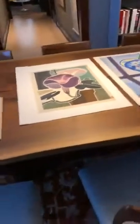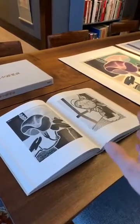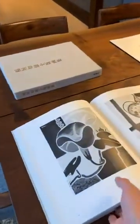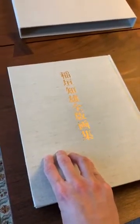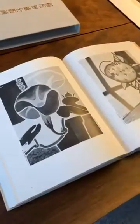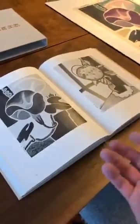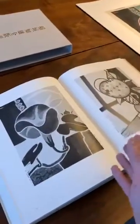I thought it might be cool to recreate two pages out of the Inagaki catalog raisonné. We could start with the book, actually. This is the hardcover that goes over the book. It's Japanese style, so of course the writing will be on this side. This is Tomoo Inagaki's complete catalog raisonné, and it is actually not complete, I should say. It's as close to a complete catalog raisonné as we have, but there are a lot of designs that are missing, particularly his early prints.